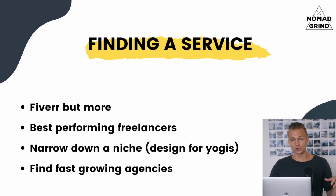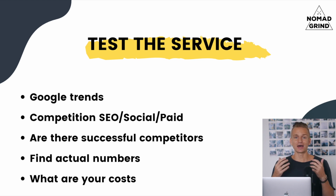And another really cool hack for you is to find fast-growing agencies, fast-growing companies, and see what kind of services they are providing. If they're growing really fast, then that indicates that there is good potential for those kind of services. So the next step is to actually test the service, and I feel like a lot of people skip this step. They don't think about it, but it's actually really, really important.